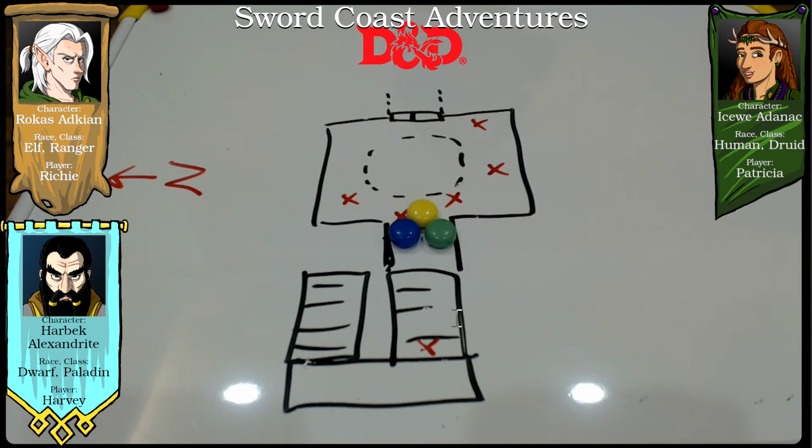20 plus 8, 28. Nice. Okay, you pull the stones out, and then Icy, because you have detect magic activated, you actually see the sound circle go inert. It's no longer magical. Awesome. So now you've actually confirmed that this works.